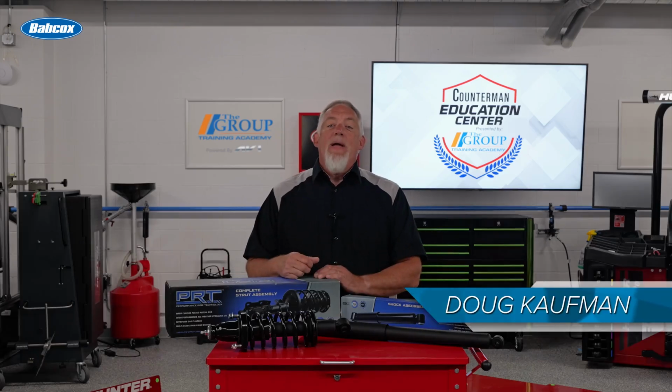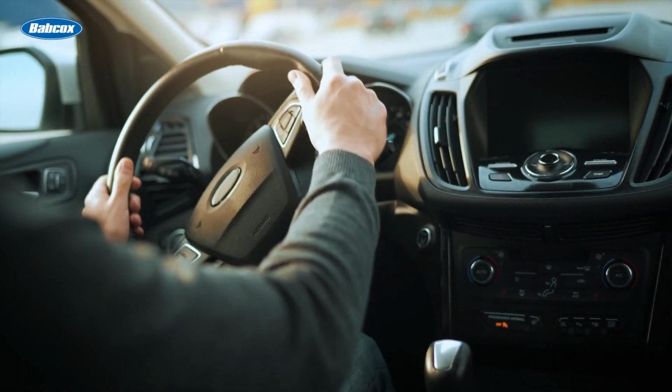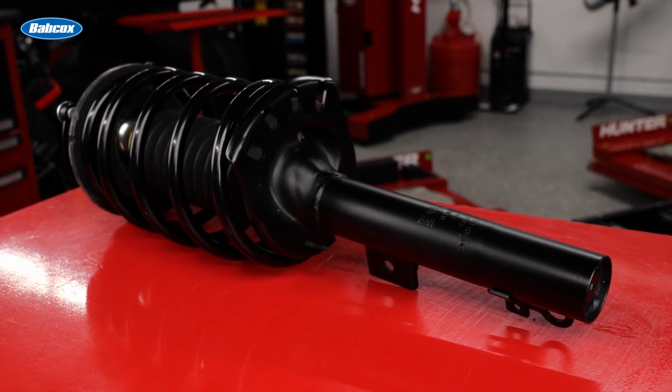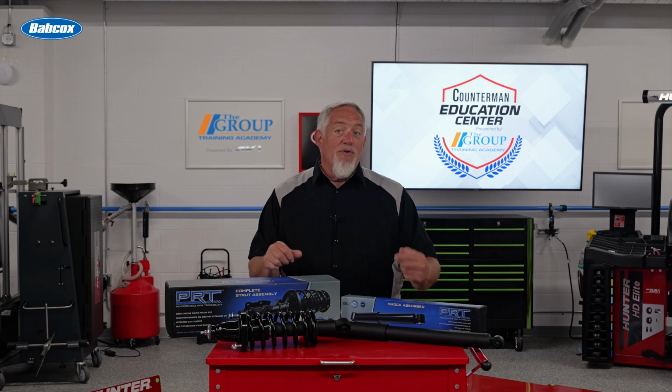A very common repair in today's automotive industry is repairing ride control. Ride control is, of course, the systems that keep the vehicle under control. These are usually some design of springs and a dampener of one of several options. Struts and shocks are the most common.